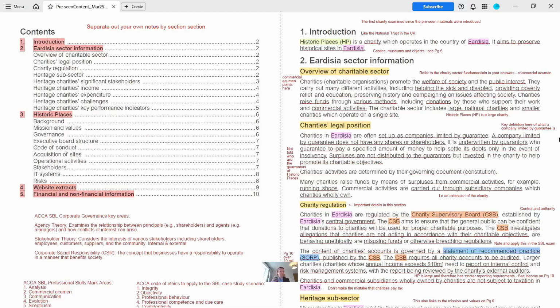Well, first of all, you can see there are 5 parts in the contents page that I've separated out. We've got the introduction, the sector information, historic places, the website extracts, and the financial and non-financial information. I break those up into whether you like to use paper notes or Excel tabs, whatever it may be. It's just so that if you come across anything else you want to add to it, it just goes into one of the folders. Keep it simple on there.